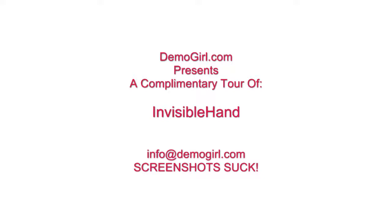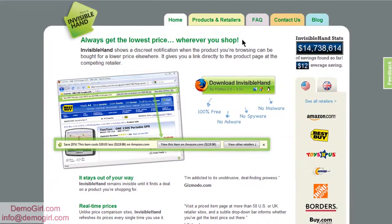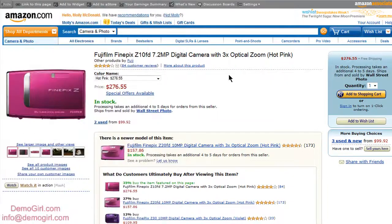It's Wednesday, October 7th, 2009, and this is your complimentary tour of InvisibleHand. InvisibleHand is a Firefox add-on that will notify you if a product that you're viewing is available elsewhere online for a lower price. I've already installed it, so I'm just going to hop over to amazon.com because I'm looking for a camera to get as a gift.